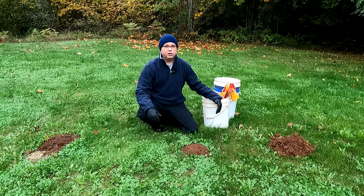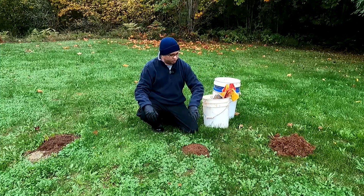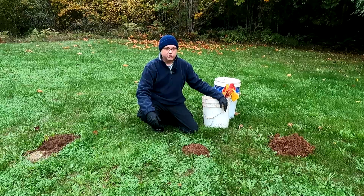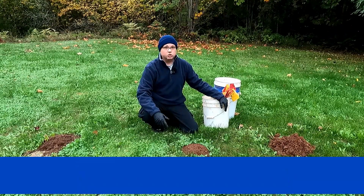Remember, I don't know which way the mole is going to be walking. I don't know if it's over on that side of the yard or on that side of the yard. So if you get a trap going in both directions, you increase your chances of catching it. So I'm going to go ahead and extricate this dirt here and start getting a trap in place.